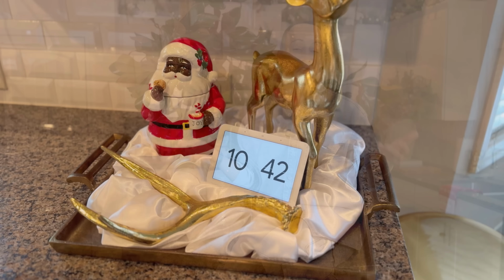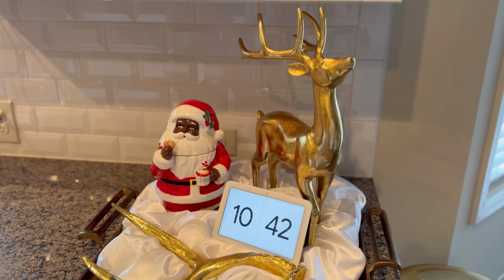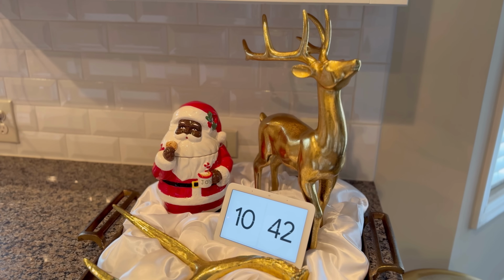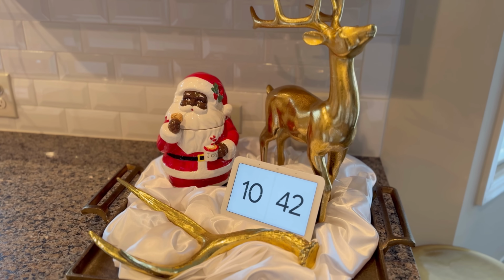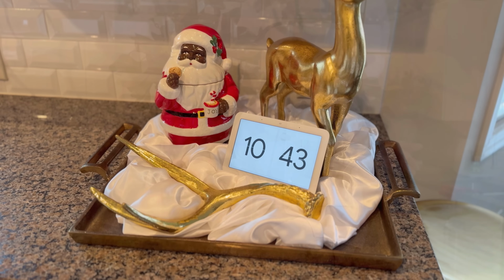Next, let's work our way down to the very end of that counter space, and it is just me adding that tray. Now, I had this tray left over because I wanted to originally use it for an event that I was having, but since I didn't have that event, you know what? It was left over, so I decided to add it. The tray is from Pottery Barn.